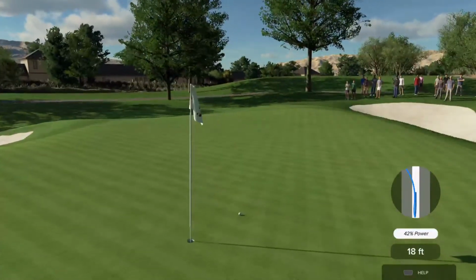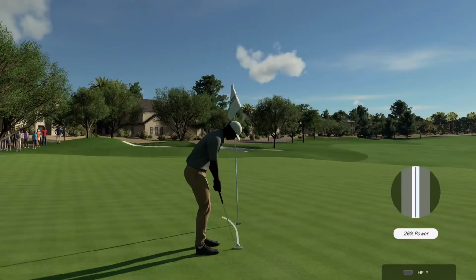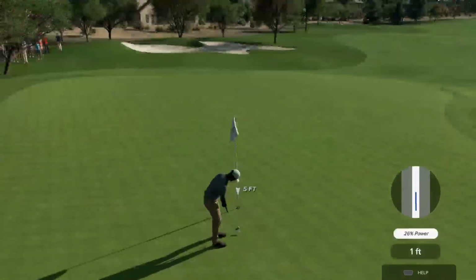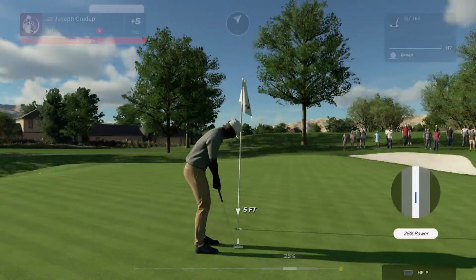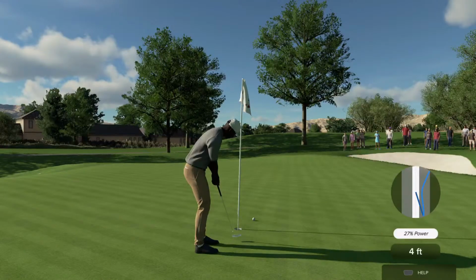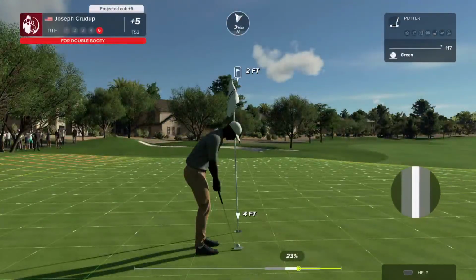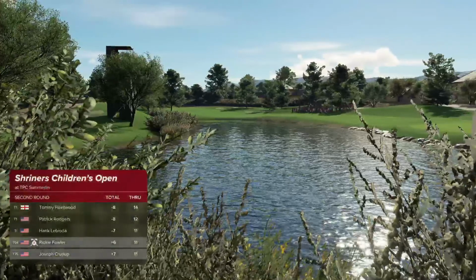That's frustrating. He's got a par putt here. Let's see if he can make it. That's a disappointing stroke. That's a push. Just 3 feet to the cup. That's annoying. You should make that. Well, that's disappointing. This putt's for double. Sitting at 7 over for the event.